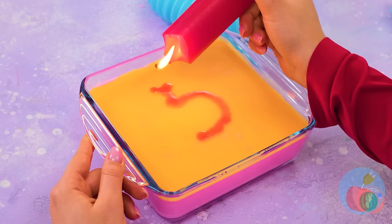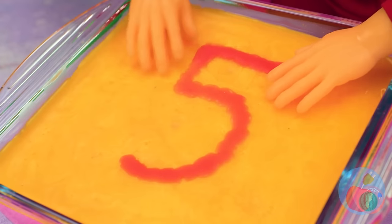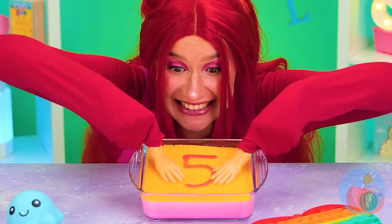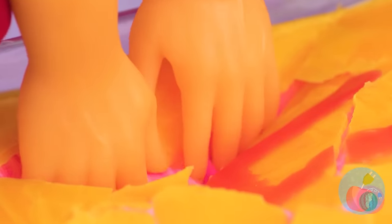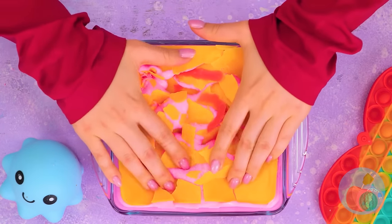And melt some wax on top. You can write whatever you want. But the real fun is cracking the wax. At least until you get your hands on the slime beneath.